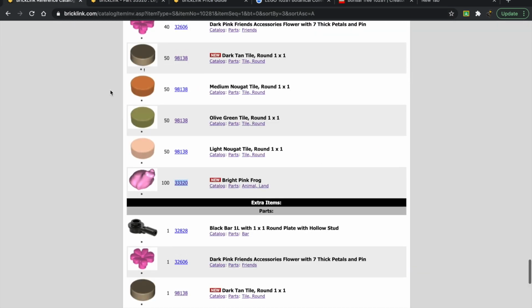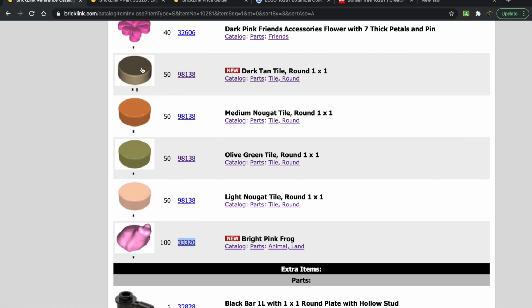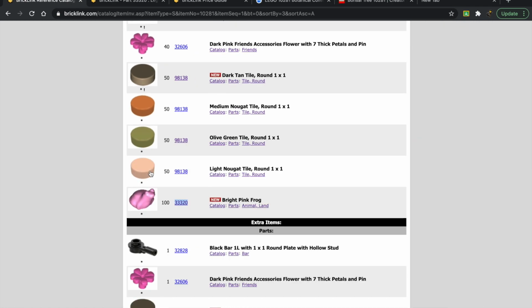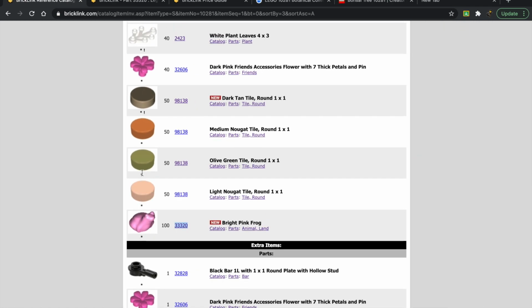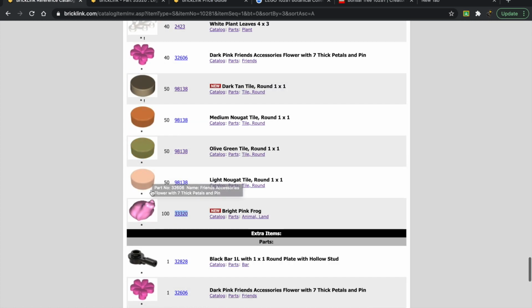We have a couple other pieces like these tiles, for example. Not only would I be interested in buying them, but I feel that others would as well. The tiles in these colors are fairly valuable, right? Dark tan, olive green, these are popular colors for mocks, right? With frogs, I don't know.